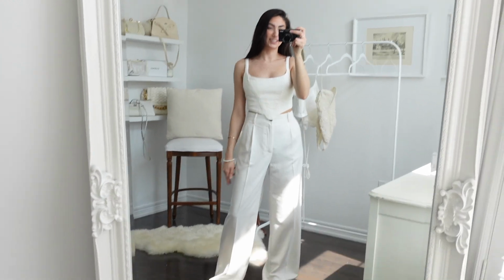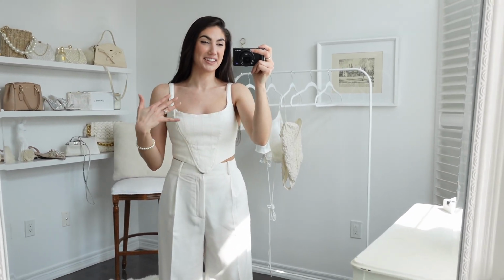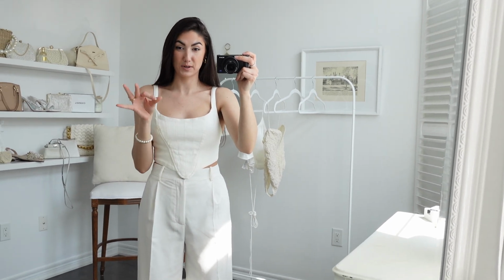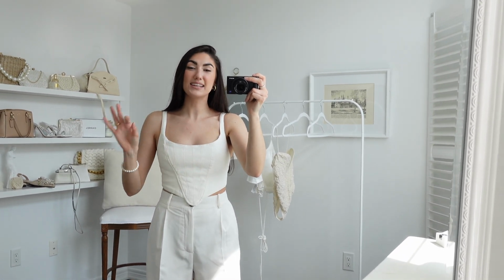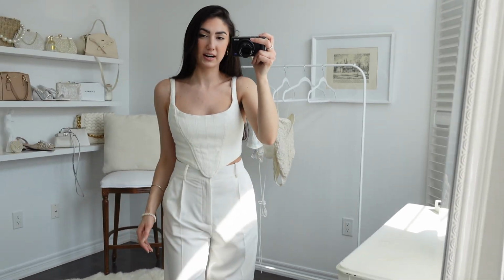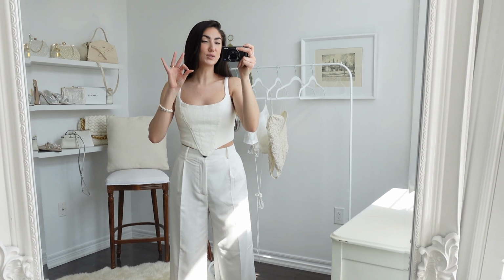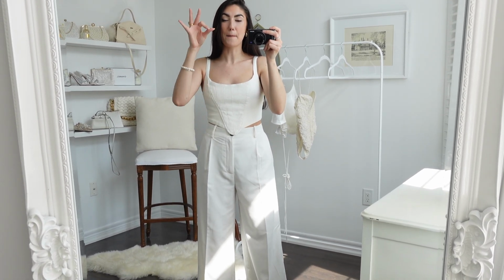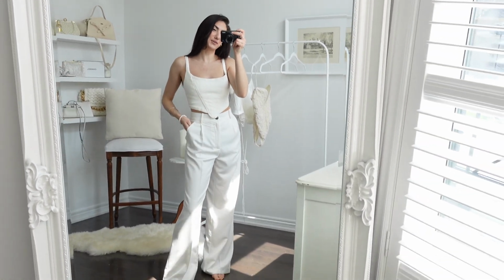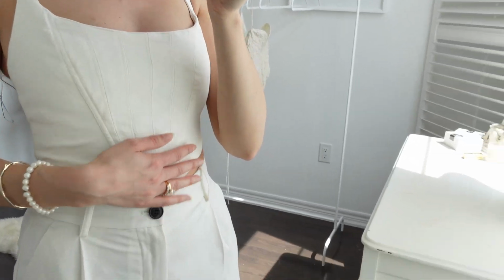Oh goodness, I love this so much. Not only does it make everything in this region sit properly, it is just the most comfortable crop top. I absolutely love that the straps are a little bit thicker. I'm not wearing a bra with this, which is amazing. I love that this little design just works with these pants literally perfectly. Oh my gosh, it's so good. Can we just take a minute? I'm so excited. This detail is everything.